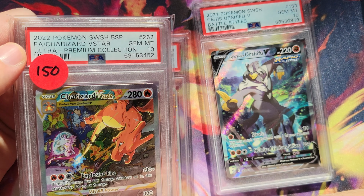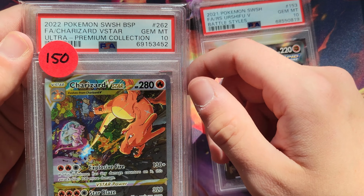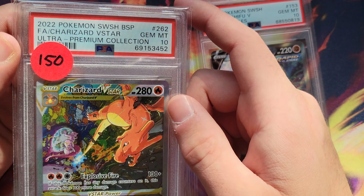Also picked up, shout out BB, Brandon, picked this up. I got at the last show the other two UPC Charizard PSA 10s, and then I was able to get the final one at this show. I paid $80, so don't ever pay attention to sticker prices. If you see sticker prices, I probably didn't pay that.